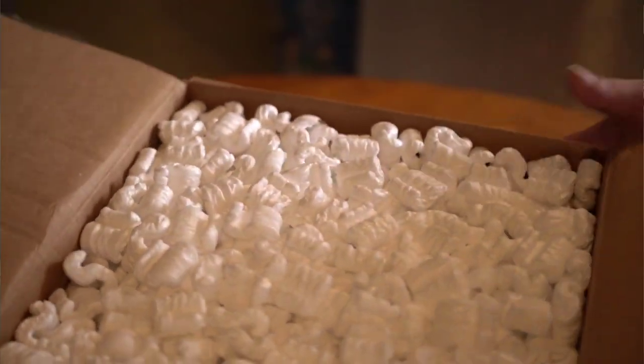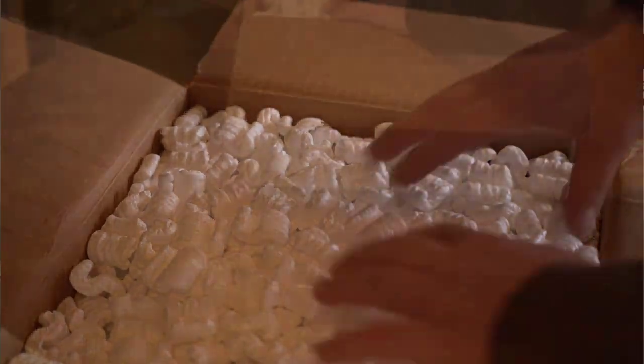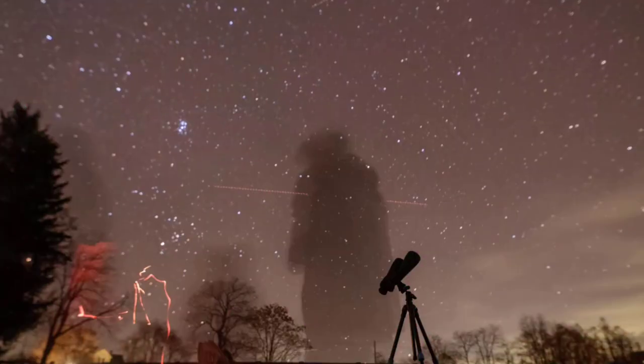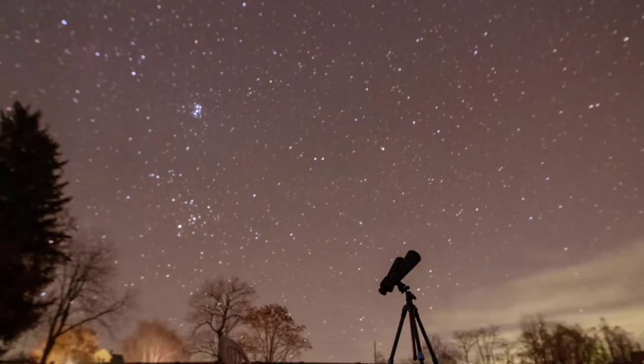So my first impressions, I liked them straight out of the box. They seem pretty well built for the money, and I have just looked at a couple of stars one night, but I haven't really got to fully review them yet. So we'll use this chance to see the comet, and hopefully we can get a good picture. So yeah, see what we can do.